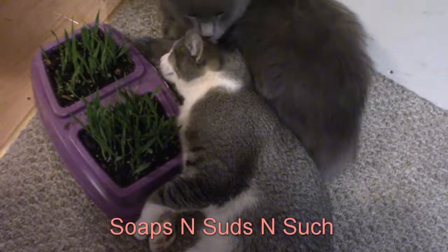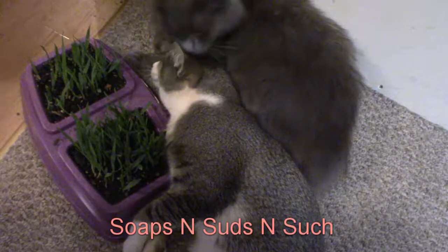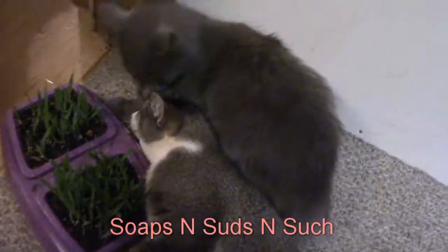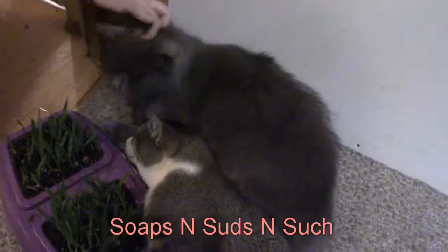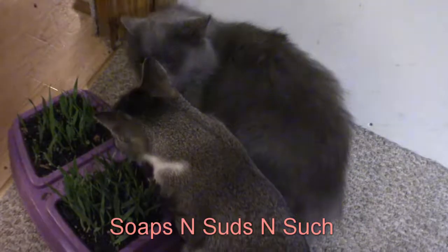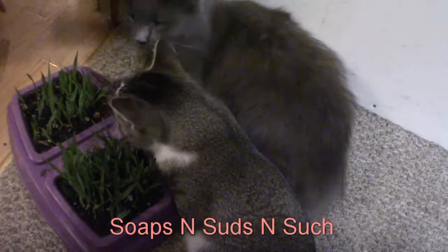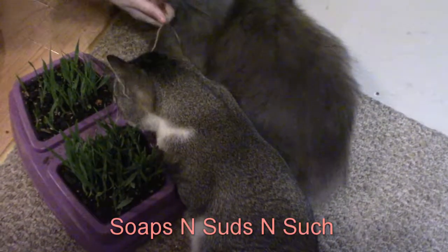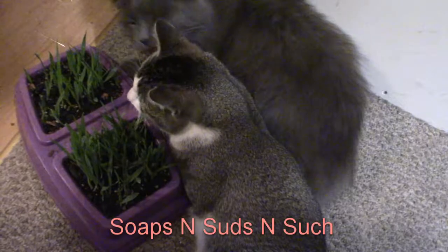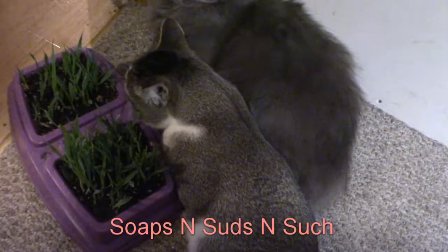Now, if they'll just eat some. Henry started to eat some and then Michael got in his way. Our big old Henry, the big old blue gray cat, has a bad tendency for having fur balls, and I'm hoping that this will help him to not have real bad fur balls. He's so long haired, I assume, from cleaning himself.